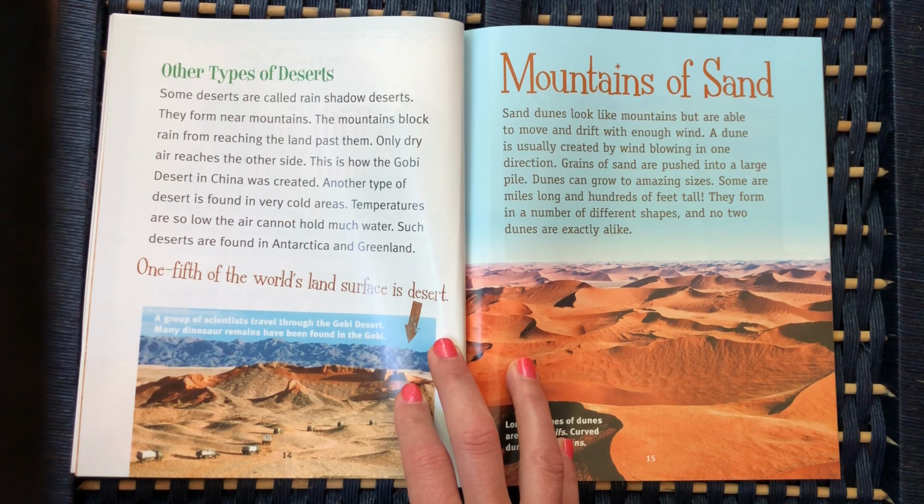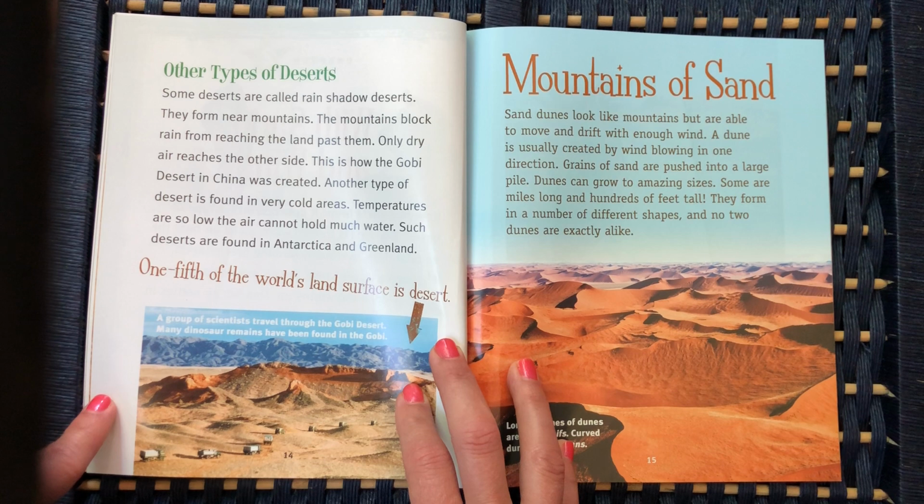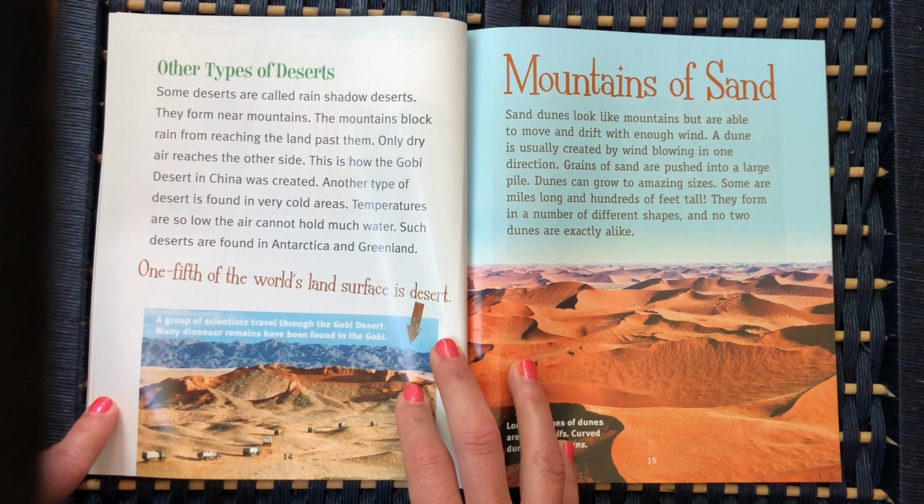Another type of desert is found in very cold places. Temperatures are so low the air cannot hold much water. Such deserts are found in Antarctica and Greenland.